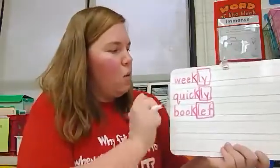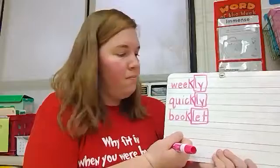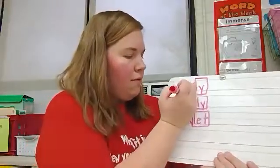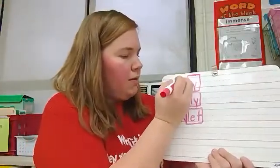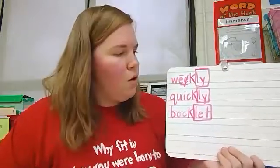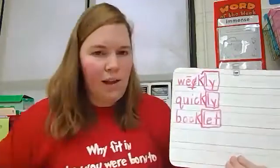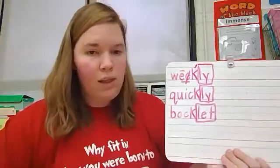So let's look at week. What coding do we need to have for week? Right, we have digraph EE. The first E is making the sound, the second E is not. Weekly. That first syllable is accented.